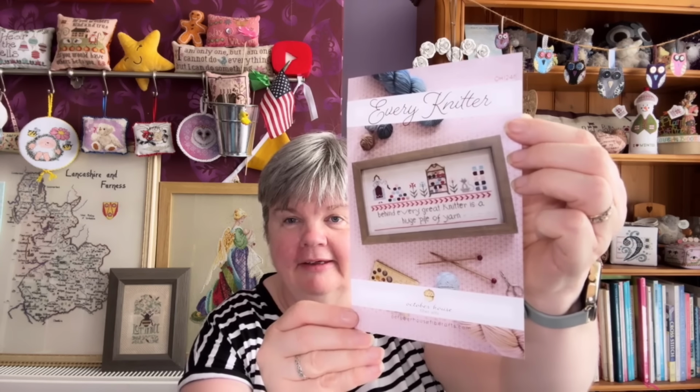And then my other new start is one of my Letters of the Month pieces, and it's Every Knitter by October House Fibre Arts. It's also one of my 24 starts in 24. Obviously I'm starting more than 24 projects in 24, but that's one of the original 24 in 24. And that's what I've got done so far.